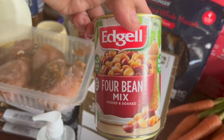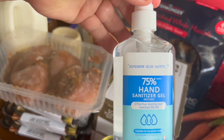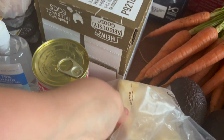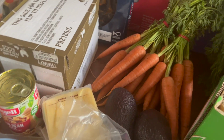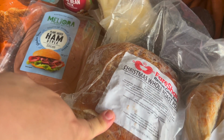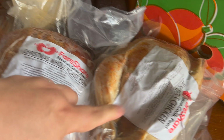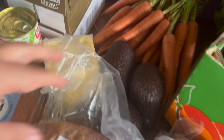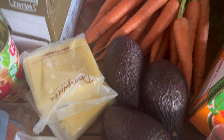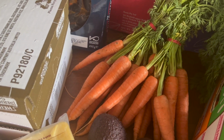A tin of beans and another hand sanitizer. There's also a couple of packets of cheese. There's a roast pork and a roast chicken there as well. Whole roast pork and chicken. They're both cooked by the looks of it. A few avocados and some really nice looking carrots.